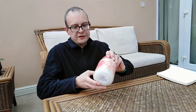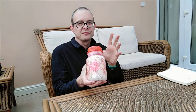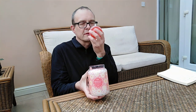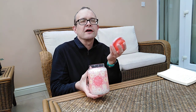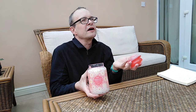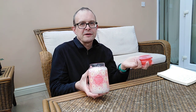Okay, on with the actual fragrance from Scent of the Year Discovery 2021. So, first impressions. It's overwhelming in a good way, overwhelming in that there is so much in here. I can smell fruit, I can smell vanilla, I can smell a very slight soft spice. There's a cacophony of scents coming out of this, and I'll explore it in a bit more detail.